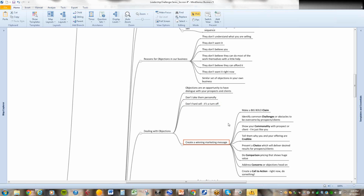There are a number of different things within this, and it follows the C's. The first one is make a big, bold claim. Tell people about what you can do.